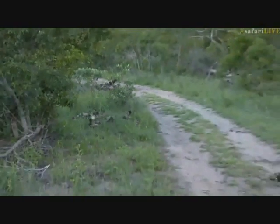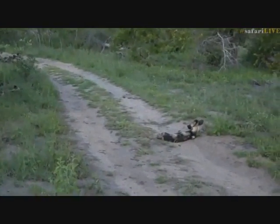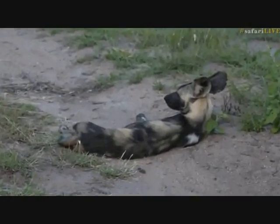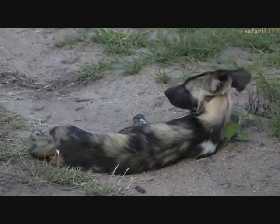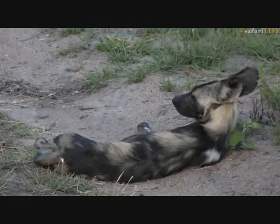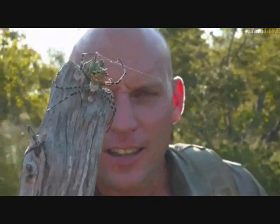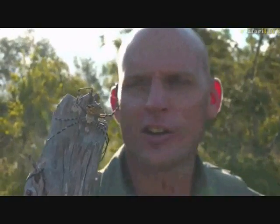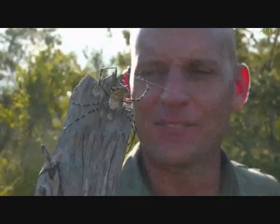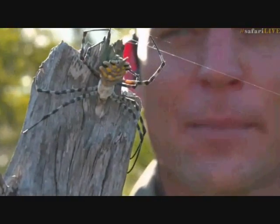Well, it's all calming down again. So while the dogs are relaxing before they get mobile, let's go across to Stef, who's got a creepy crawly arachnid for you. The dogs that you're with are not the only thing that are relaxing at the moment. Here we have the female garden orb spider who's just relaxing on the stump. And I think it's because she actually saw us coming.